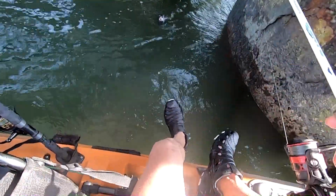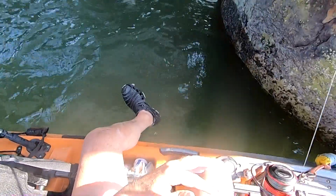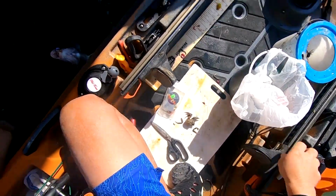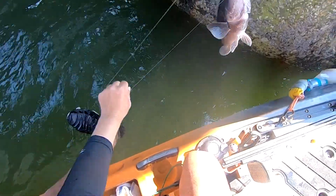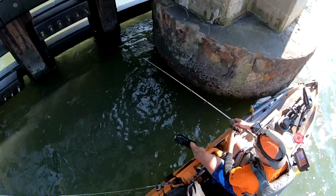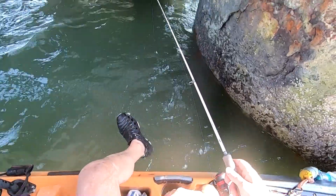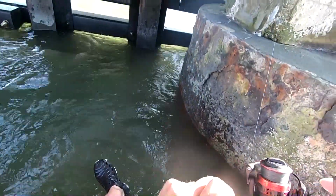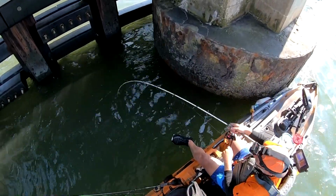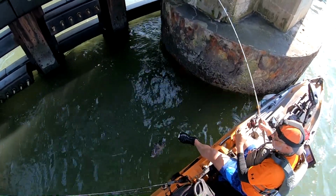These tog over here, they seem like they're average size, like 14. They're not fighting like a 14-inch tog. I mean, some of them are not fighting at all. It's weird. They don't know they're hooked. It's a pretty decent size, man. Heavy. But going back. They stop fighting, dude. They're just not fighting. Why not? That's weird, dude. Very weird.